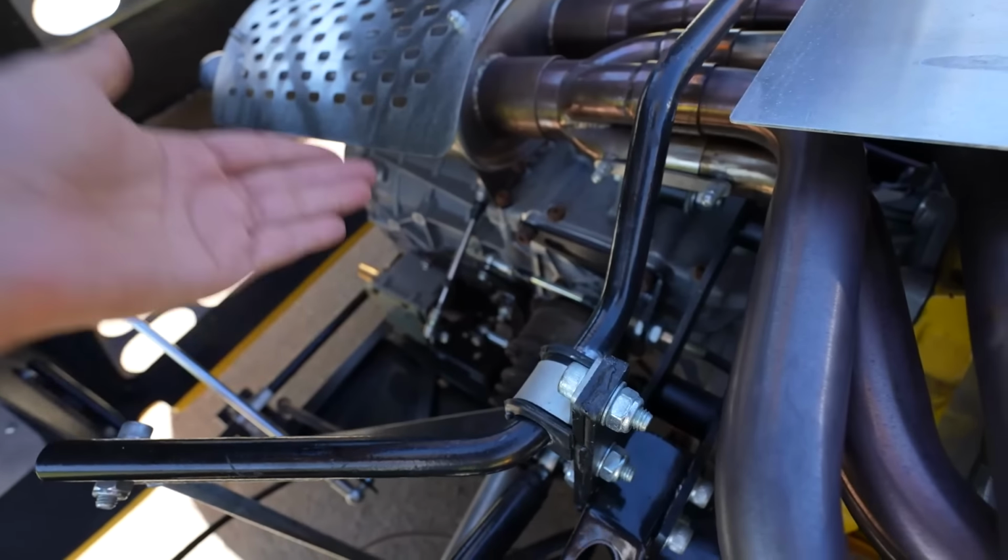Now, I've already called the manufacturer of this transmission to let them know that it's popping out of first gear, and they recommended that I check the linkage. Let me show you guys. Unfortunately, it's already been checked, it's been adjusted, and it's still popping out of gear.